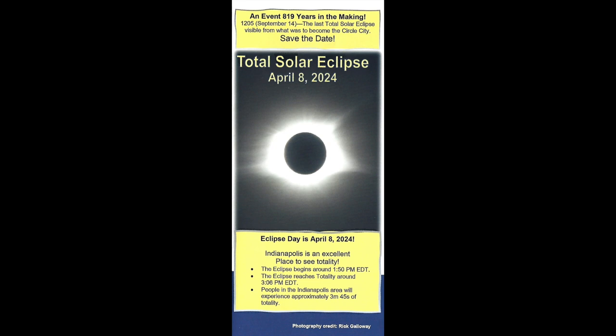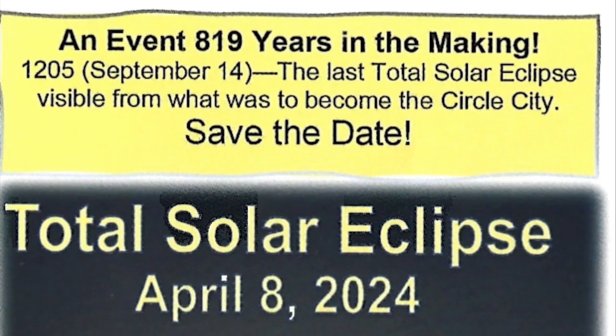And I'm Bagz. And today we're going to be going through a free brochure we got from the Greenwood, Indiana Library. It is about the total solar eclipse on April 8th of 2024. In an event 819 years in the making, 1205 September 14th, the last total solar eclipse visible from what was to become the Circle City.